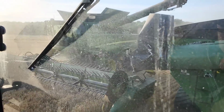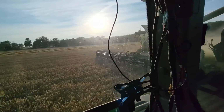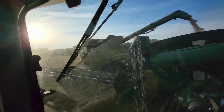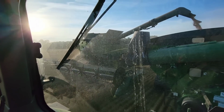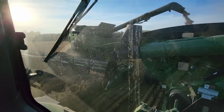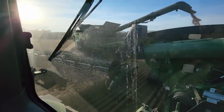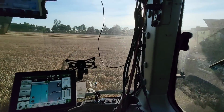Oh man, dirty. We're getting close to being done here. Just another round or two, and we'll have this field wrapped up. This is really good wheat in here. They waited for the price to come down. Yeah, we were just talking. There's an anhydrous tank that just went down the road. I said it's awfully late to have anhydrous tanks going down the road. He said maybe they're waiting for the price to go down. Anyway, good wheat. We're about done here.